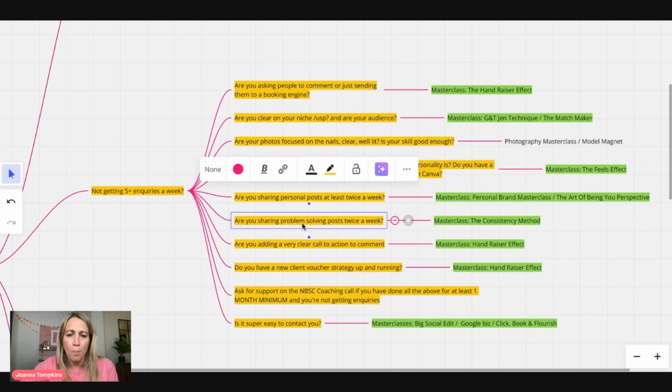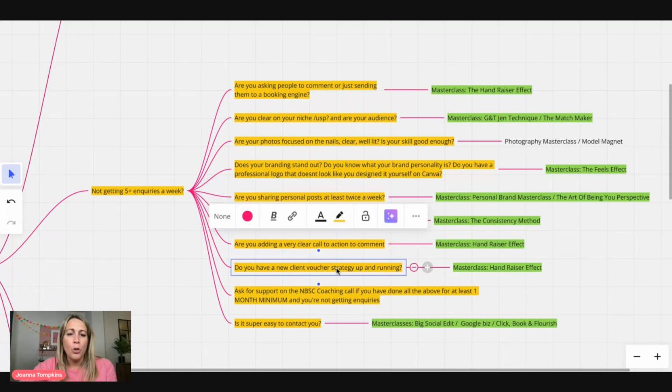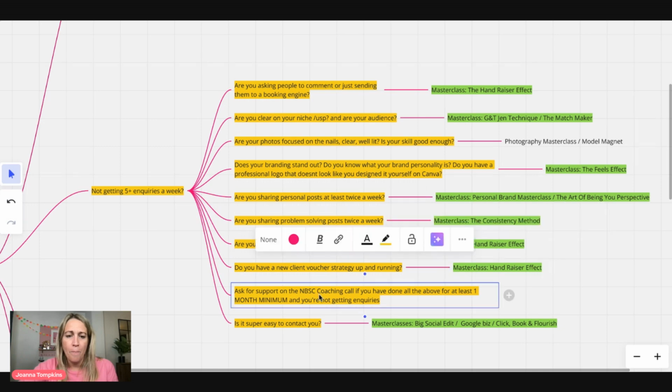Are you sharing problem-solving posts twice a week? Are you adding a very clear call to action to comment? Most people's calls to action are not clear and strong enough. We literally need to spoon feed these people in order to get them to the next step of the booking journey. Do you have a new client voucher strategy up and running? If you don't, watch the Hand Raiser Effect Masterclass. I'm going to come to this one first, actually.